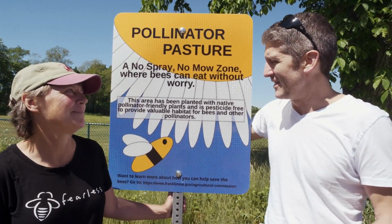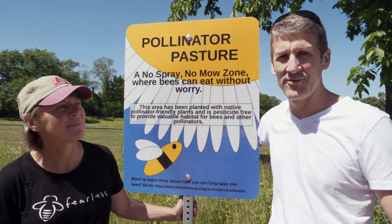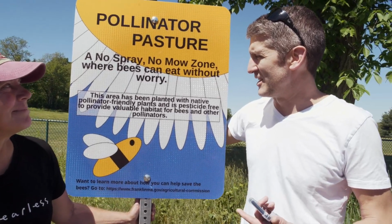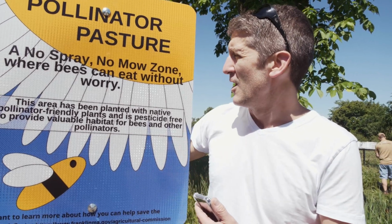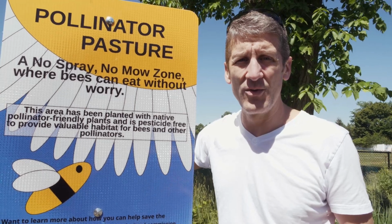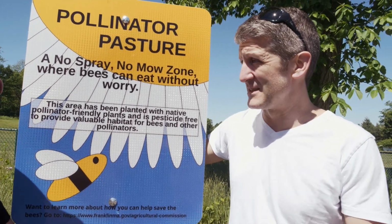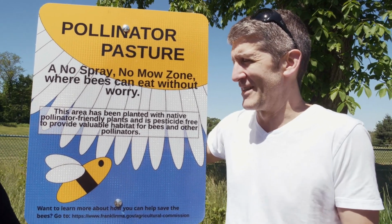Yep. And I don't want to rehash the whole presentation. We'll probably put it online on the town website, franklinma.gov. But today's effort is about the Pollinator Pasture, and this is a great initiative from the AdCom to have a no spray, no mow zone where bees and other insects can eat without worry. We all know the big crisis, I think globally now. Yeah, 40% of the insects are disappearing. And the bees especially are really the foundation of almost our entire ecosystem.